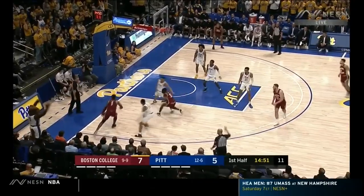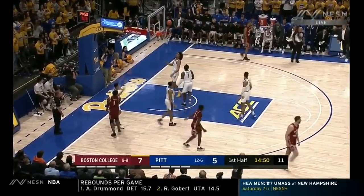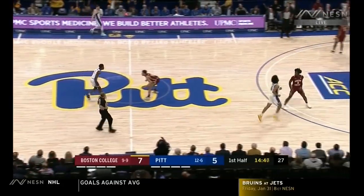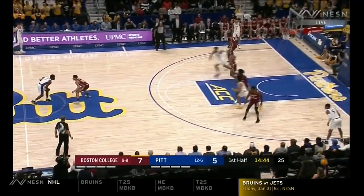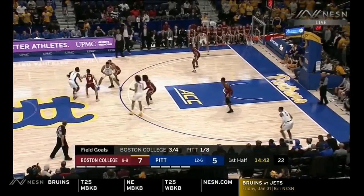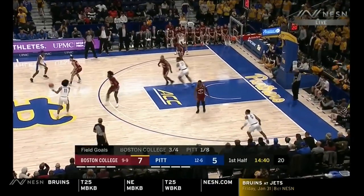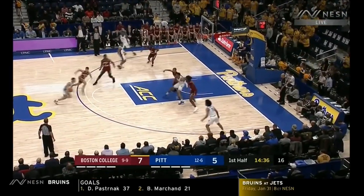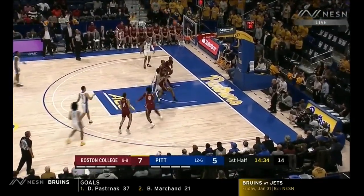Dribble handoff here to Jay Heath, who gives it up. Jarris Hamilton stepped out of bounds. Is disruptive, and you wonder if the Boston College guards are up to that for the bulk of the game when they're not particularly deep. Well, this is a pretty good matchup on this end with Derek Thornton matching up against Xavier Johnson.